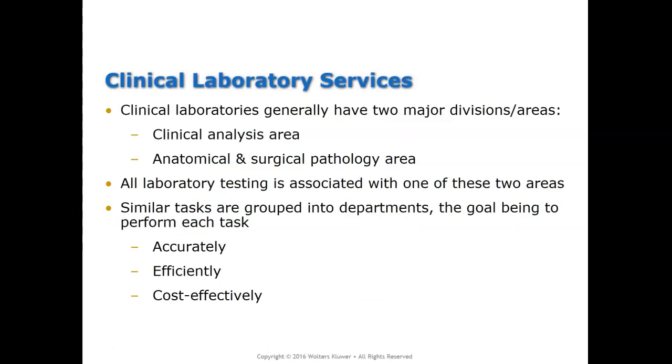So there's usually two major divisions or areas. There's the clinical analysis area, where we do all of the testing on the blood. And then there's that surgical pathology area that I mentioned, where the doctors are, the pathologists. All laboratory testing is associated with one of these two areas. So the similar tests are grouped into departments, and the goal is to perform things accurately, efficiently, and cost effectively.